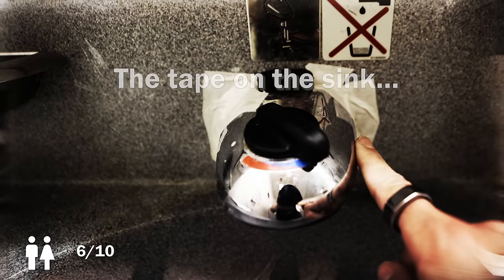Bathroom. I mean, the handicapped one was nice and had the oils, but the regular one was just so basic. 7. Yeah, the table. 6. Awesome. 6. Entertainment. There were a lot of French movies.